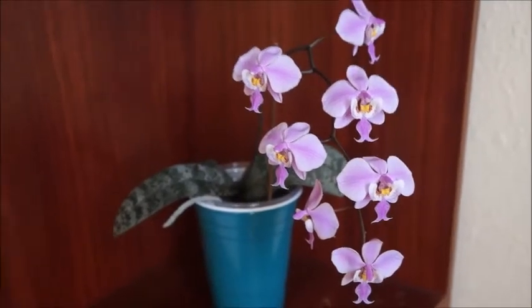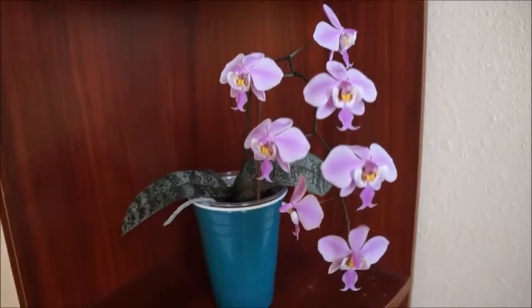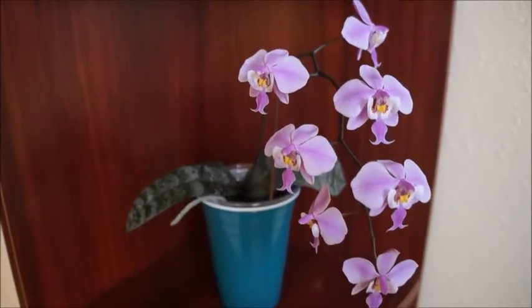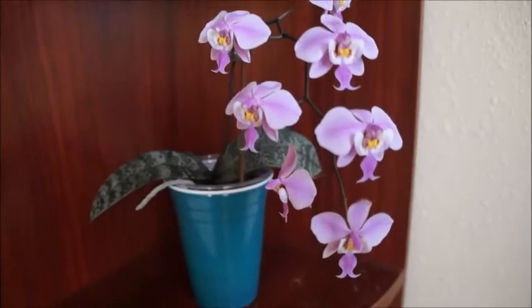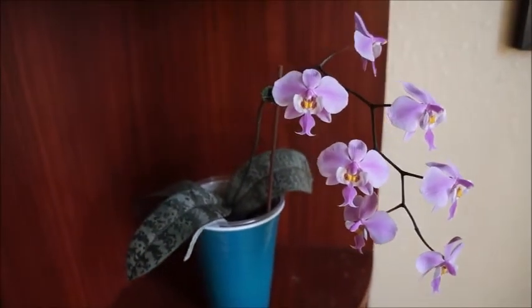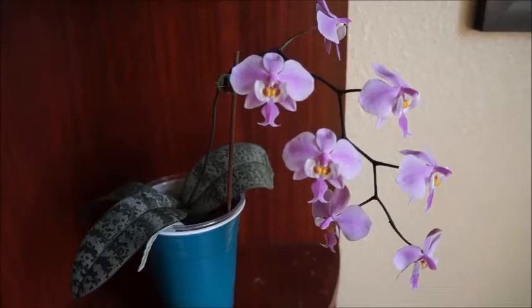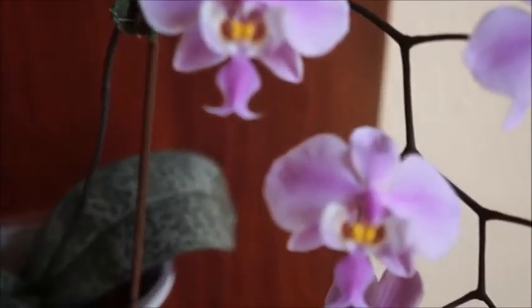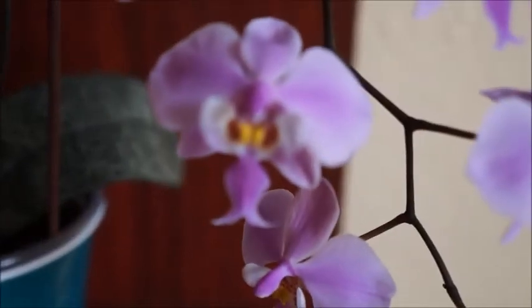So anyway, it's blooming with 7 flowers. That's great. Originally, it had another side branch with 2 buds on it, but those 2 buds blasted when they were really small still, so I went ahead and cut it off. I believe later in this video clip, you'll be able to see where I cut it. So with 7 blooms for its first blooming cycle, I think this is very, very good.